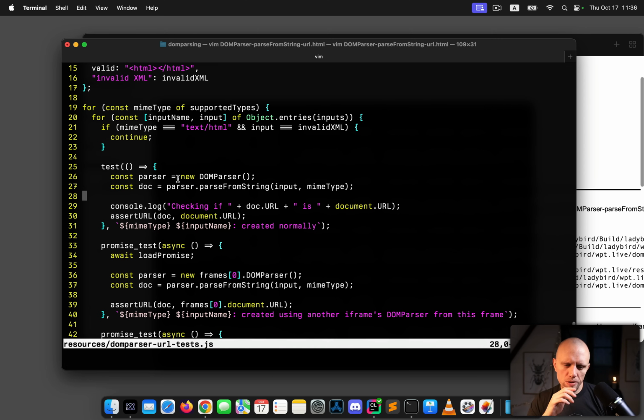Wait, how would the DOM parser know to... I'm just thinking like the DOM parser creates a new document by parsing the input, but at no point are we giving it the current document. So how would it know that it should have the same URL as the current document? Like where would it get the current document from? It's kind of interesting.